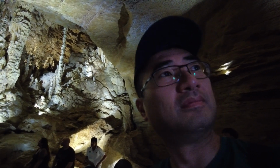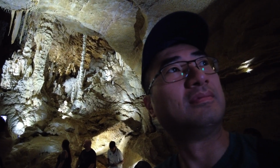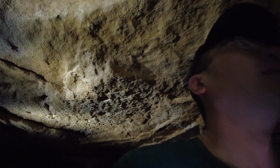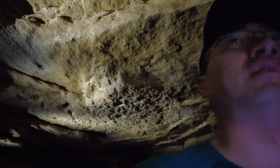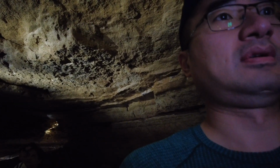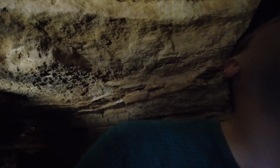This room is 100 feet wide, 100 feet tall, and 250 feet long, wait, 350 feet long. You know, all the numbers mixed up. Now, what's special about this room in particular is actually the ceiling. If you look at the ceiling, it has a reverse staircase pattern. You see that? It's kind of like top step, lower step. If we were upside down, we'd be going downstairs pretty much.